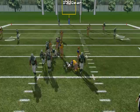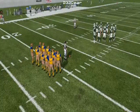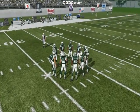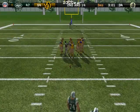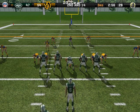The rush gets to him from behind. Line had some problems with their assignments on that play. They just couldn't get the defenders at bay. Now in second and long after the sack. On the 23-yard line.